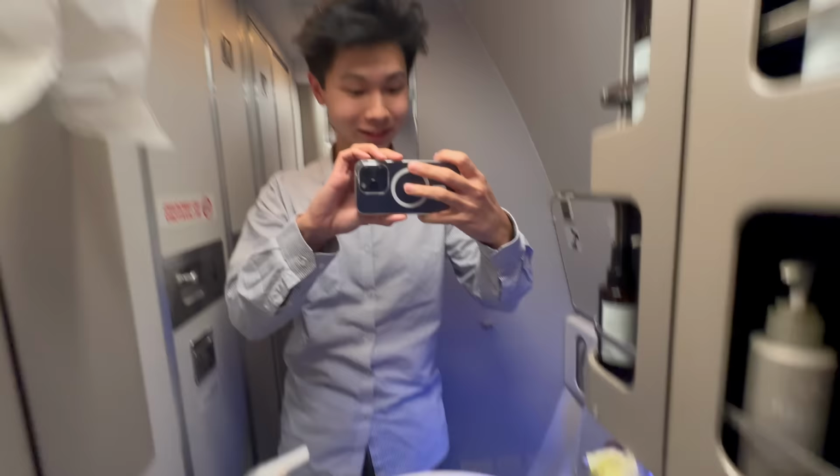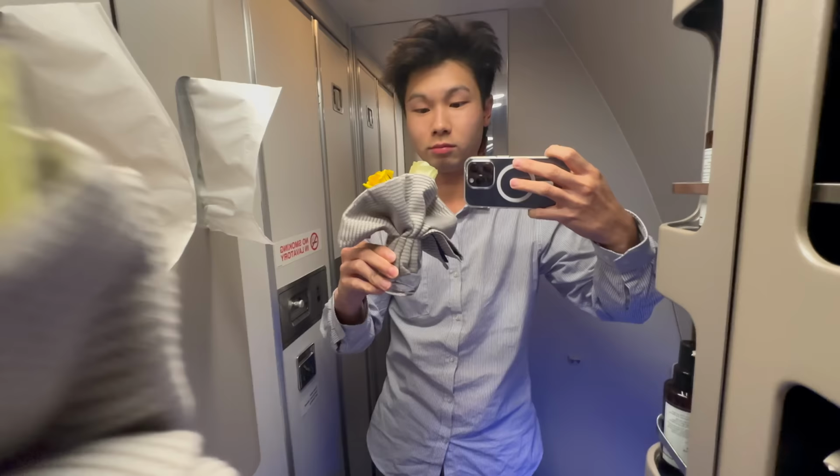So after dinner, I went back to the lavatory, and look, they got flowers this time. I went a bit too early last time, the crew hadn't set up the lavatory yet, and yes, the flower is real.